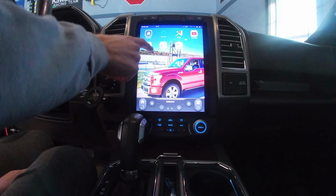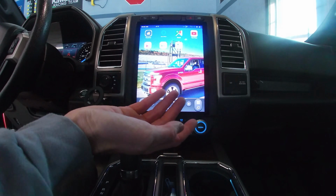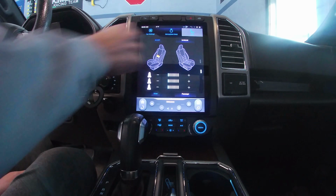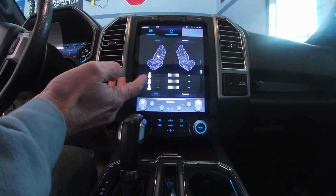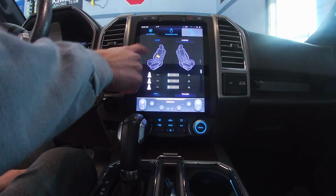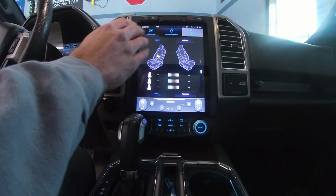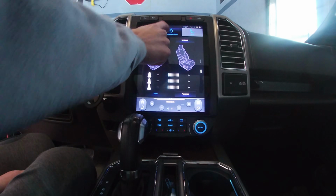Well, I found it. It's under car settings, which you can understand why I didn't see it there. But we have 3 different options up here in car settings. Well, first of which being massaging seats. So driver and passenger, those of you that have this option will recognize this screen. Allows you to start your massaging seats.